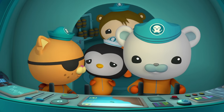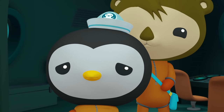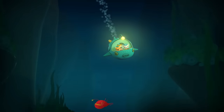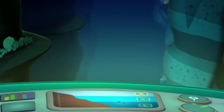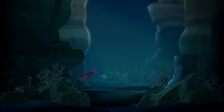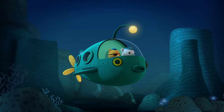And the midnight zone is even deeper and darker. Even deeper and darker. Octonauts, we have entered the Midnight Zone. It's really dark down here. Let's turn on the special deep sea lights.